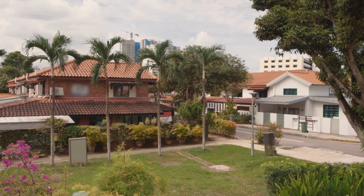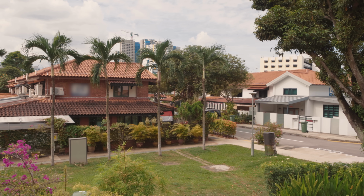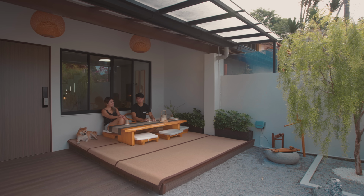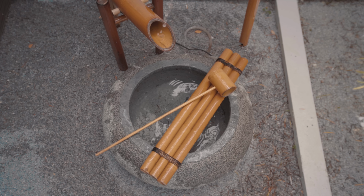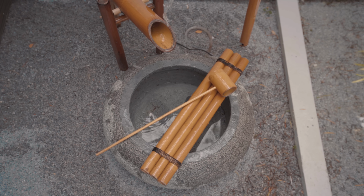So we live in Jalan Bahagia, which is one of the 2 remaining clusters of HDB terraces. It's in the Whampoa area. The whole design centralizes, starting with the Zen garden. That's the main reason that we bought the space. We had this idea that we wanted to build this Japanese concept outside, and that started there, and I guess the rest of the house takes that theme and color scheme.